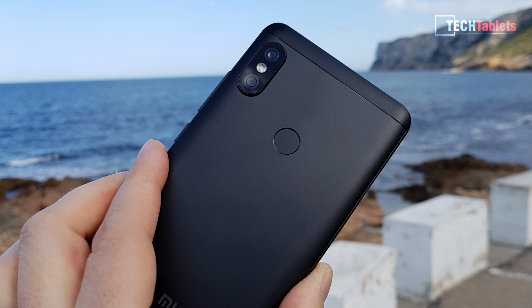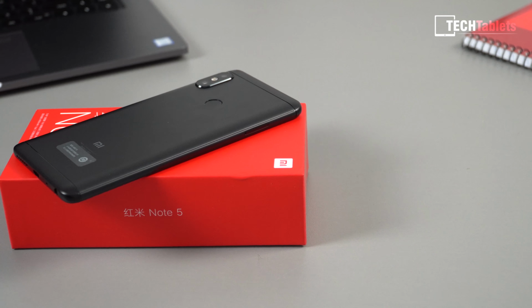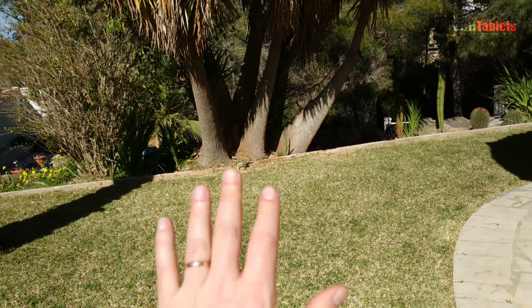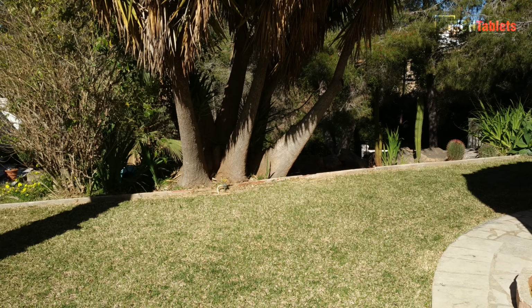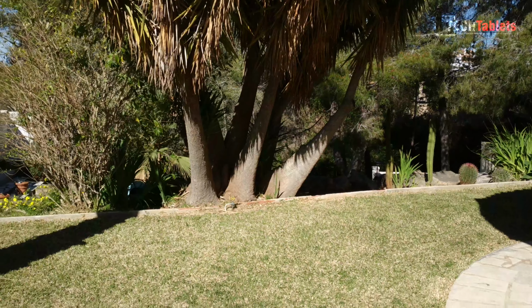So it's f1.9 and it has a 1.4 micrometer pixel size sensor on here, which is a sensor that has dual pixel phase detection autofocus. So what does that jargon mean? It basically means the focus on this mobile phone is really quick. It is very, very fast indeed. And this finally kills the focus hunting issues that has been plaguing Xiaomi's phones for quite some time. So we don't have any issues with that anymore. And it really is a step up in camera performance, as you'll see later on in the review when I get to my camera part and look at the performance of the cameras on it.